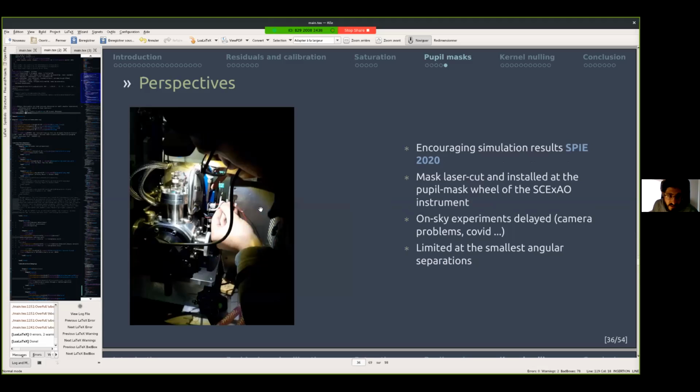But we also had a lot of technical problems. So this is me trying to fix the C-RED 1 camera that we had there with my soldering iron up at the Nasmyth platform. So it was really quite an adventure, and with all the different things that happened recently, we were not able to get a real validation on sky of this performance.